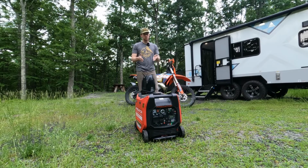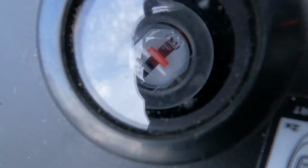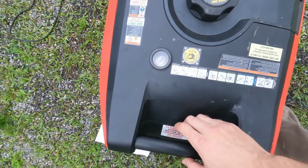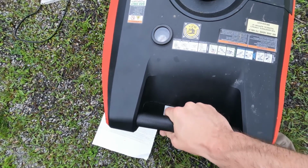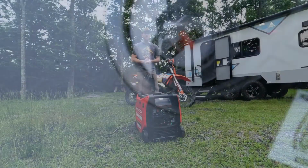The fuel gauge on these is just one of those typical float style fuel gauges, so you get a ballpark idea of how much fuel you have left in the tank. So maybe not the most accurate thing, but I think you can definitely go around 18 hours or so running 25% load.